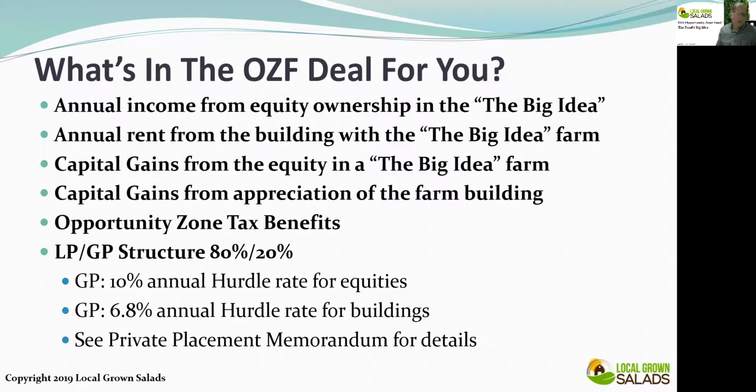We've structured it as a local LPGP, with 80% to the LP and 20% to the GP. The GP has a 10% hurdle rate. So we, the GP, only get paid after you receive 10% per annum on your equity portion, and we only get paid on the building and the building side after you receive 6.8%. Then we split it 80 to you, 20 to us. See the private placement memorandum for all the details.